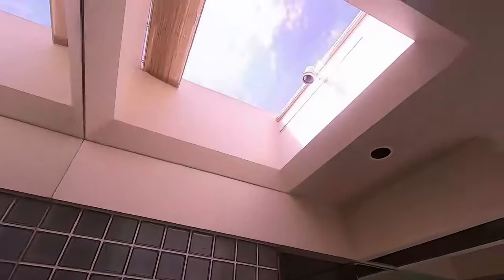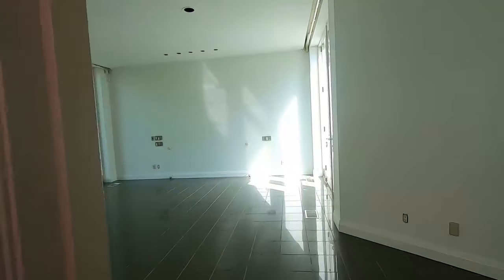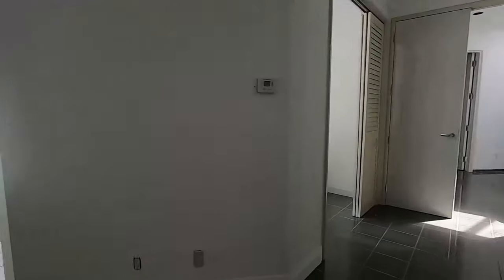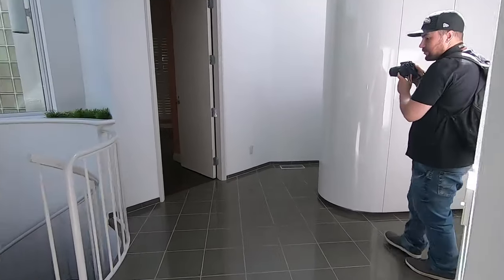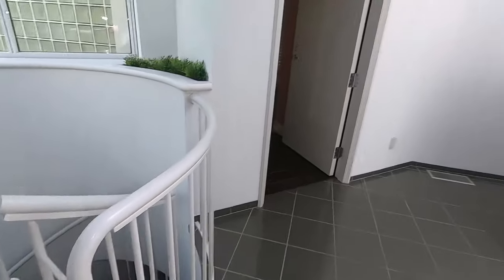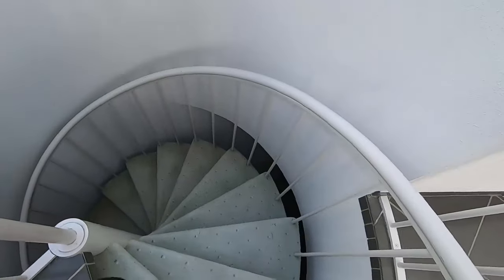Glass blocks, sunroof. Whoa, there's a spotlight on the toilet. No, not the toilet, the tub. We're gonna go down the spiral staircase. Down I shall go first. All right, Ziggy's first. Wait, where's Ethan? Oh. I hear him over there somewhere.